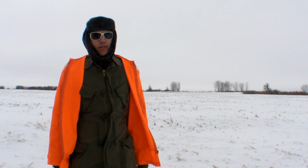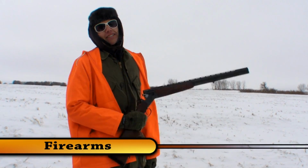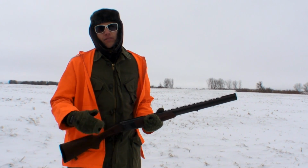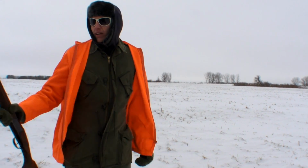And now we come up to arguably the most exciting part of hunting, your firearm. What we've got here first is your classic over-under shotgun. 2 barrels, 2 triggers, 2 shells, 2 balls. Coincidence? I don't think so. This one's got a lot of stopping power, but not a lot of range.